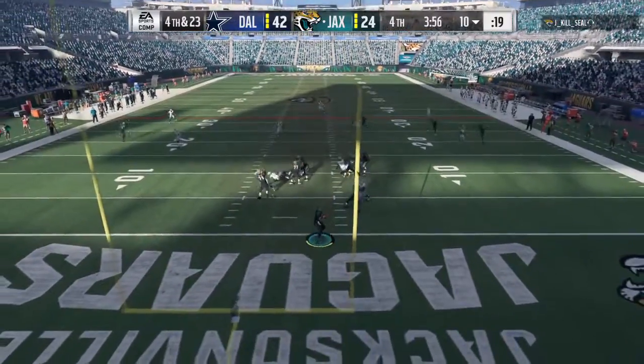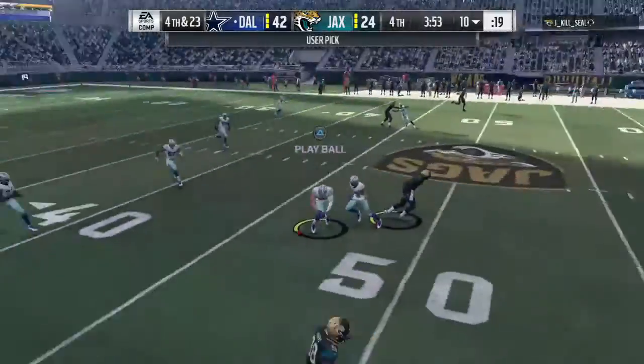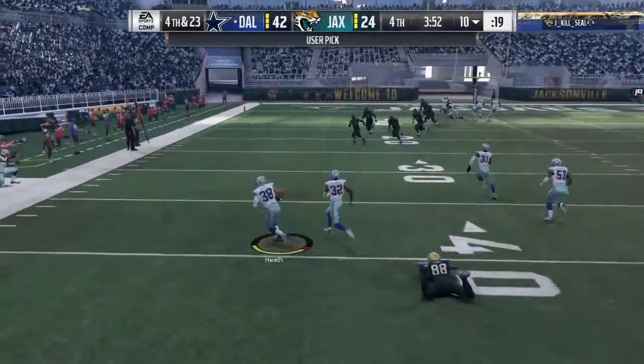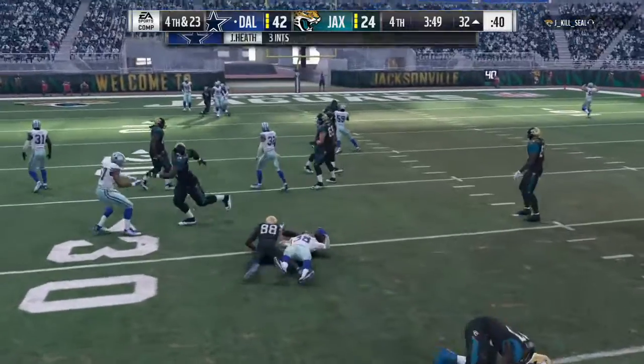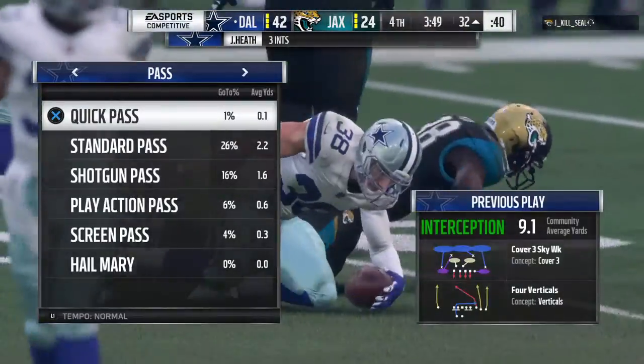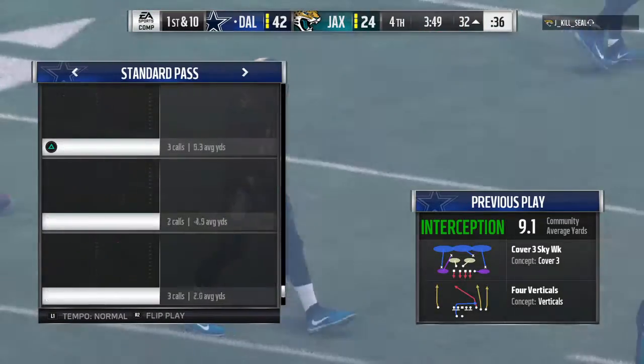Now Bortles has got to have this one. He's going to look deep down the field. And now here is another interception, picked off by Jeff Heath, and he'll get this back to the 32-yard line. And that gives him now 3 interceptions in the game.